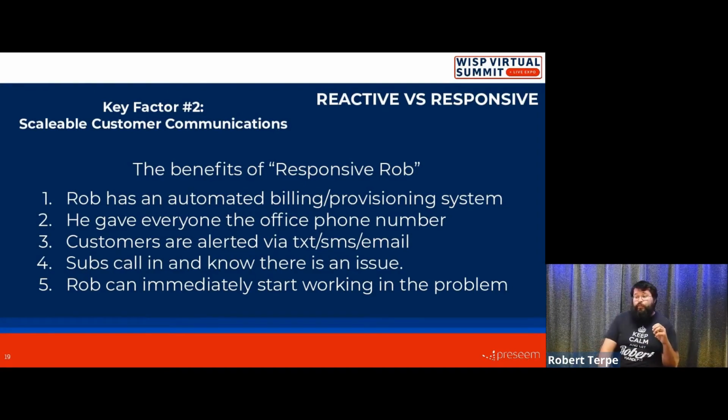And so we have an automated billing platform set up, and we're able to export out contact information from there in order to do mass texts, mass emails, as well as automated phone calls to SLA customers. So those are business class customers that we're going to have on a specific list to let them know, hey, there is an outage. So we're notifying them before they're even calling us.